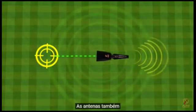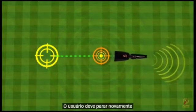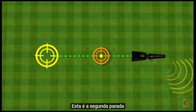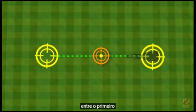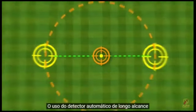Keep walking down this direction until the antennas turn again. Here, the user should halt again, and this is the second halt. The target point is the midpoint between the first and second halt.